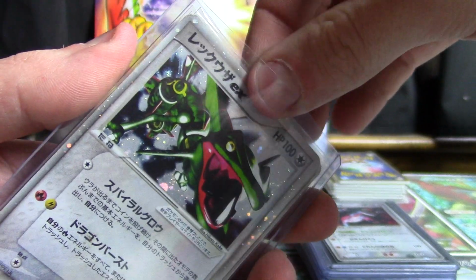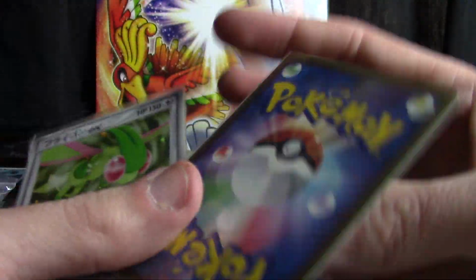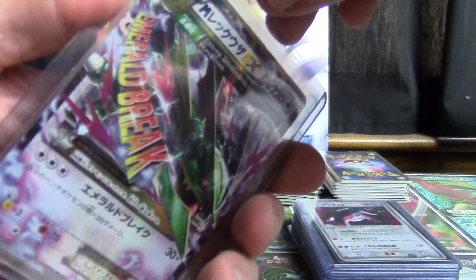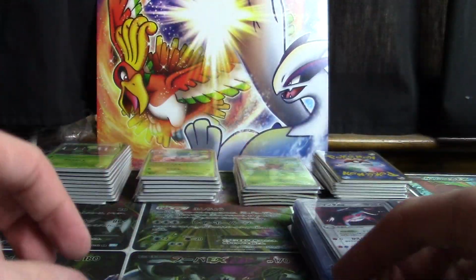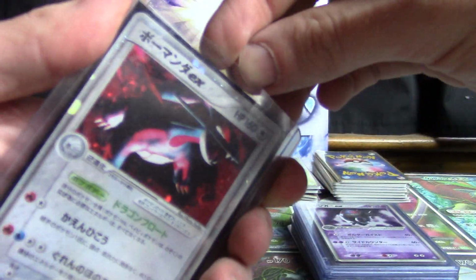So you got this Rayquaza EX, and actually it looks like I've got a couple more friends in here. Tyranitar Old School EX, Flygon EX. Really wonderful to see these cards again. And actually, I'm realizing I should probably check these all to make sure there's no other secret cards floating around there, because I want to show off everything in its entirety.